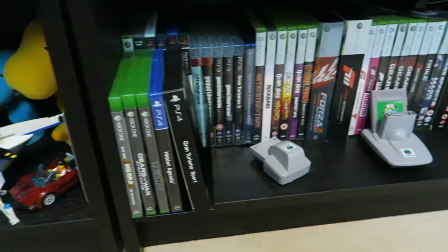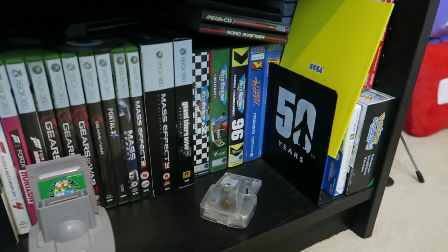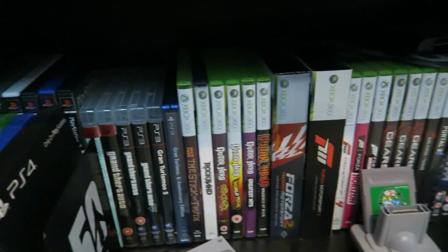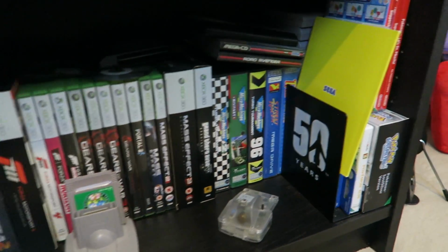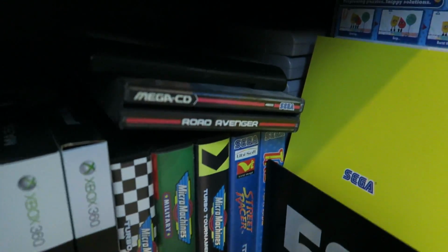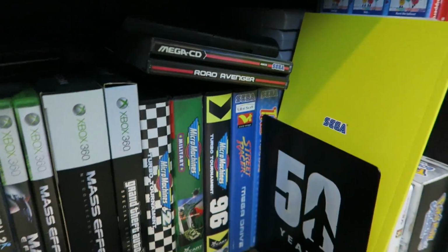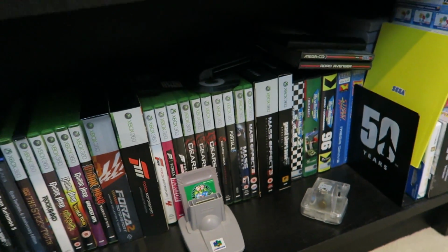Just over this side on this shelf is all old games. So I've got some of my 360 games, PS3, there's some PS2 games in there as well. Actually games in general, Switch games, things like that. And then also some of my old games, there's N64 games back there, Sega Mega Drive games. I should probably do a retro gaming stream at some point.